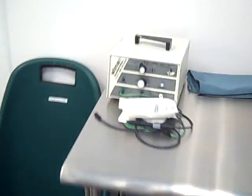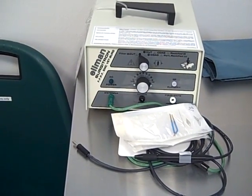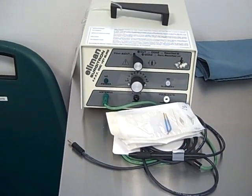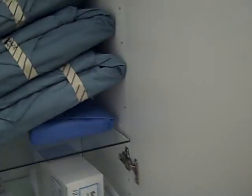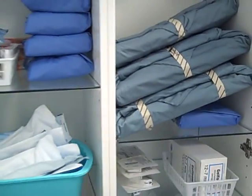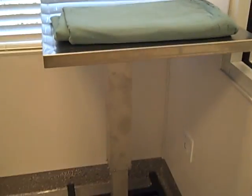This is a Surgitron radiosurgical unit, which is used to make surgery more comfortable and minimize any blood loss during the procedure as well. And then in here we just have all of our autoclaved surgery supplies and packs and things that we may need during the procedures. This here is an instrument stand that goes over the patient for all of the surgical instruments to be within easy grasp.